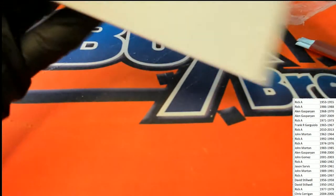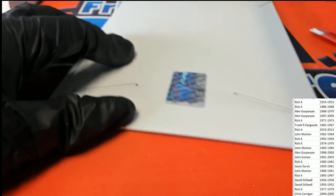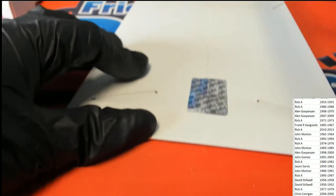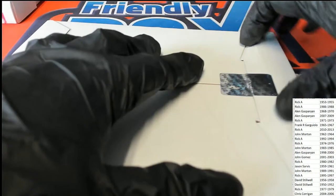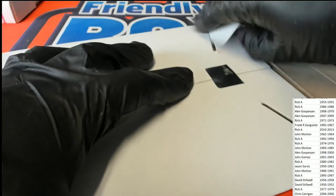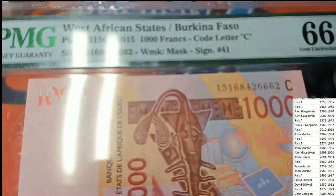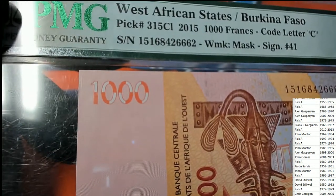Well, what's going to come out of this thing? International edition. Good luck, everybody. What's it going to be? The year is 2015.